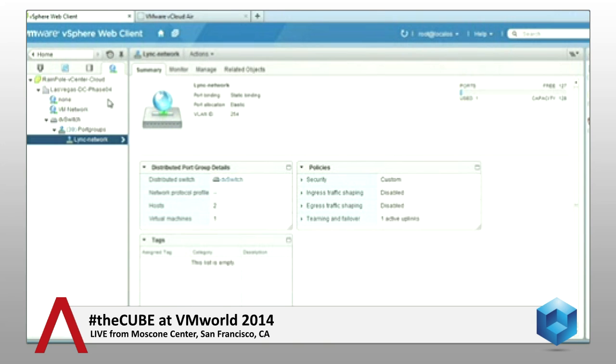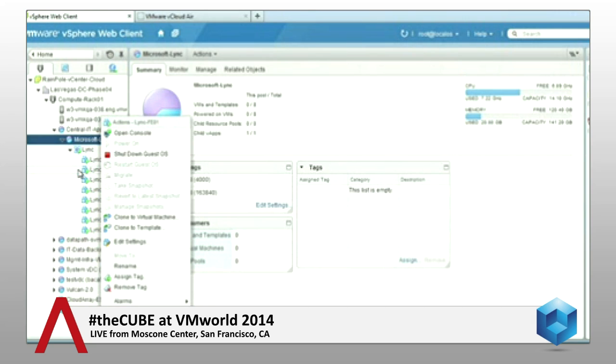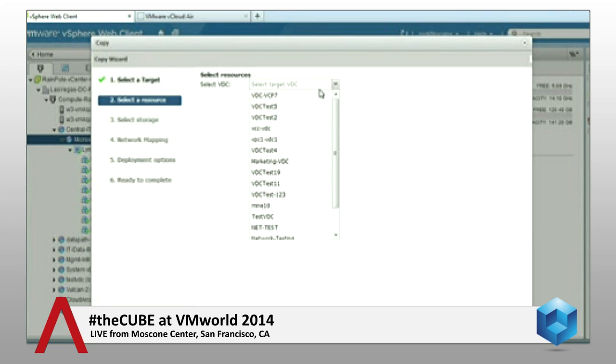Now, if we go back to the hybrid cloud panel and we look for the Microsoft Lync application in that cloud environment there, we can see that it's there. So we go to vCloud Air Actions. We do copy. And this is, of course, the operation in which we move those workloads into the cloud. So vCloud Air is our target. We're also going to select a virtual data center or a VDC among the ones that we have available. Then we go on next.